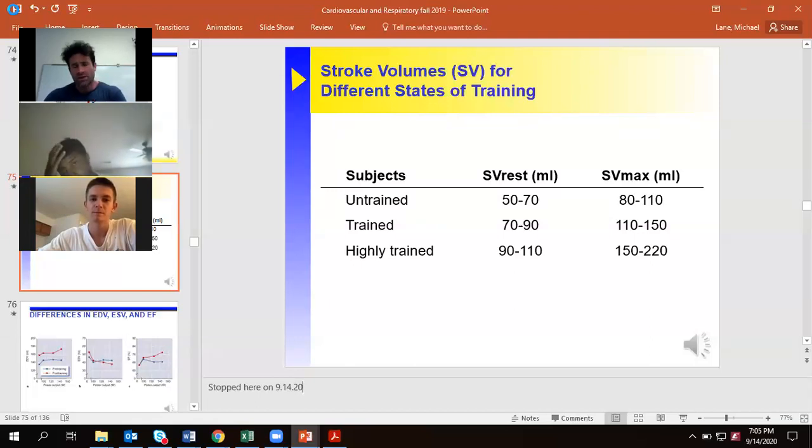At worst case scenario, the end systolic volume is always going to be a positive number. The key is the smaller that number is relative to the end diastolic volume, so how much blood was in the heart at the end of relaxation, that's going to let us know how much blood got pumped and how good the ejection fraction is. So you want a higher ejection fraction and a higher stroke volume. That's a healthier heart. Higher ejection fraction means you're doing a better job of pumping all the blood out of the heart with each beat.